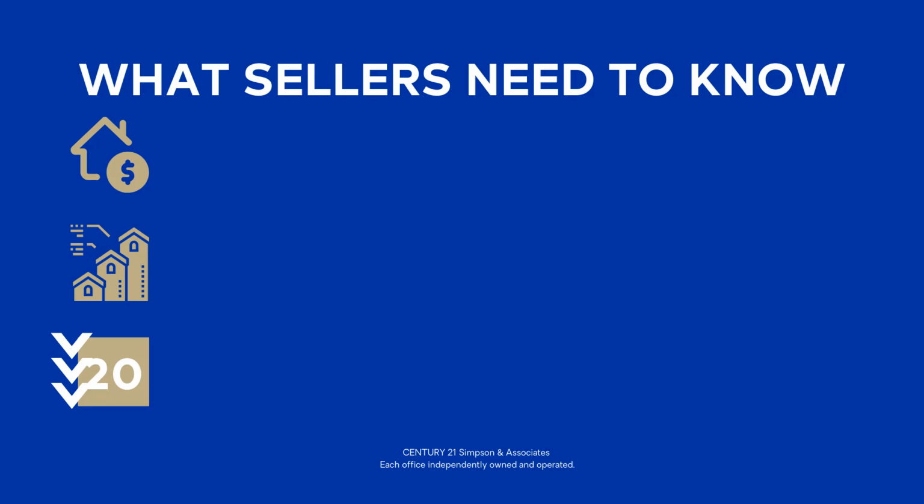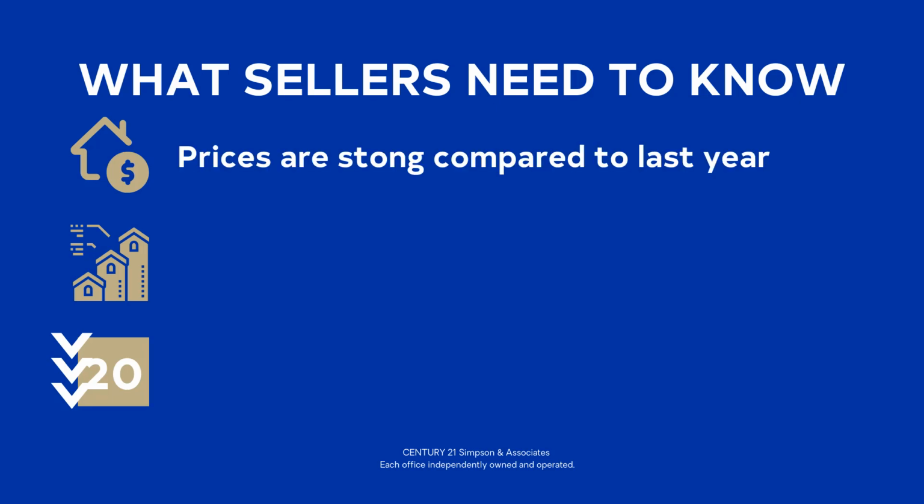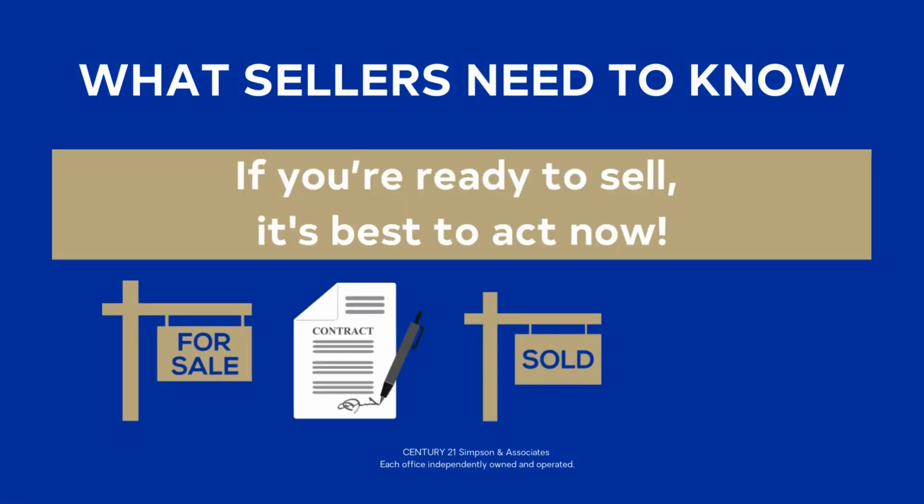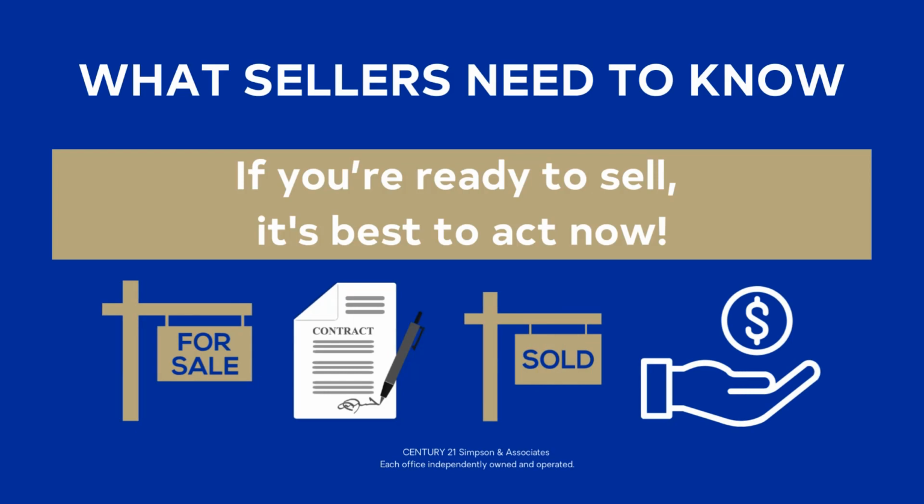The best we can do is read and react to the data available. Prices are strong compared to last year, with low inventory levels, well-positioned listings with a great mix of price and condition sell quickly. Days on market is 20 days, which means homes are still going under contract quickly. Have your realtor run the numbers based on the market and see if that achieves your financial goals. It's best to act now if you're ready to sell.